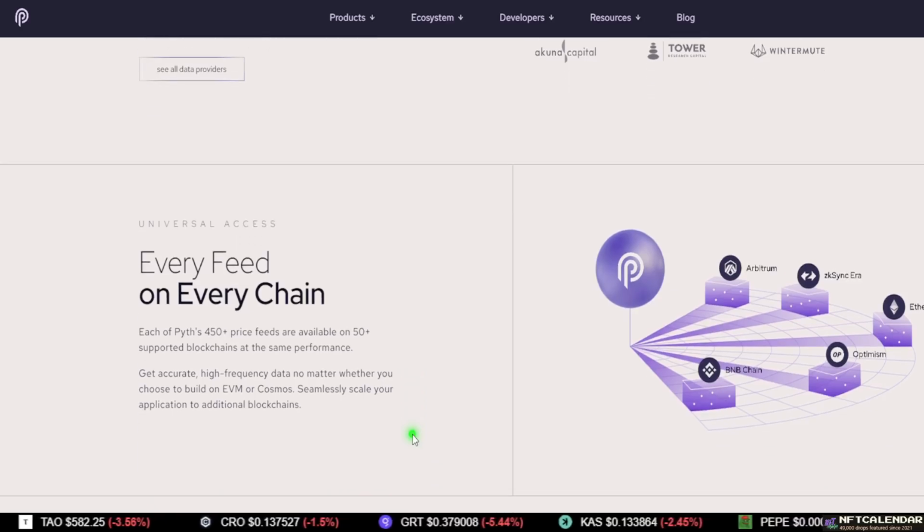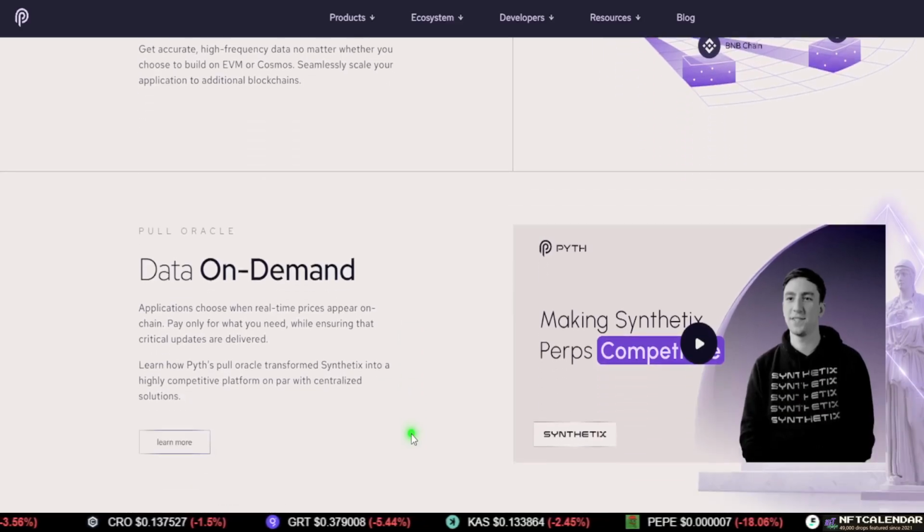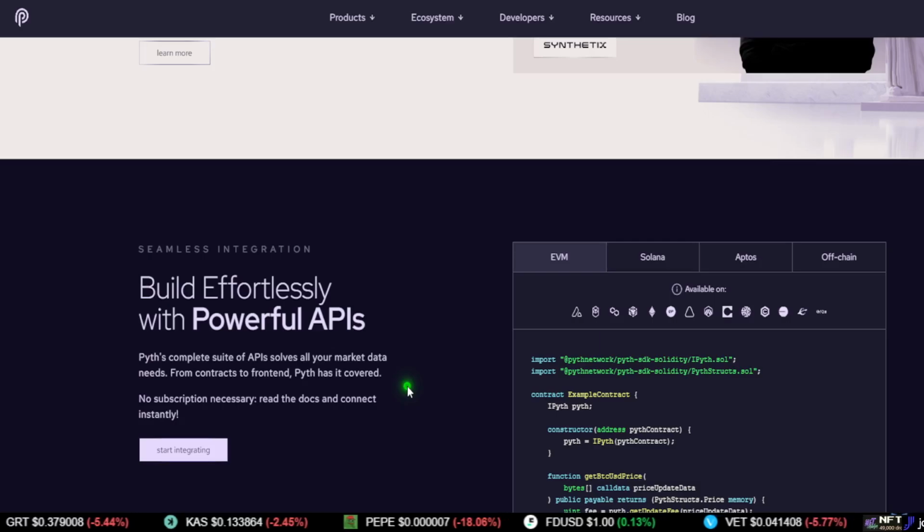So guys, I kind of like this concept. You guys know that I like the interoperability plays. Data on demand, that has a lot to do with, again, the speed. We have synthetics up in here that is using it, and we've got a lot of applications that are already using PYTH and that are behind the scenes that we don't even really know about.